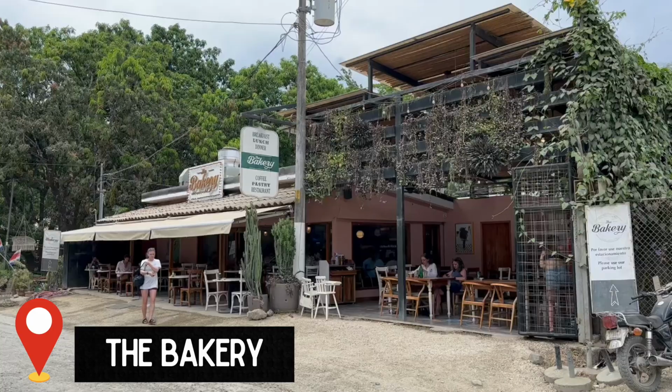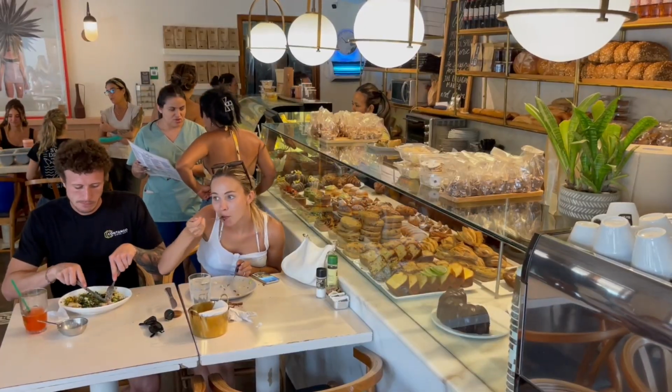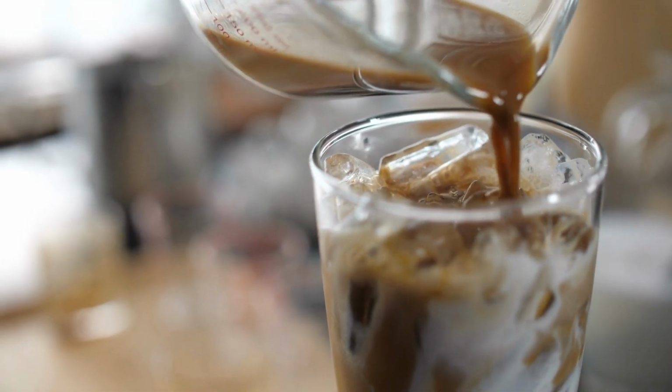Down here in Carmen, we've really enjoyed the roastery and the bakery behind me. They're great places to come down, relax, grab a meal, and some nice cold Costa Rican coffee. Or hot. Or hot.